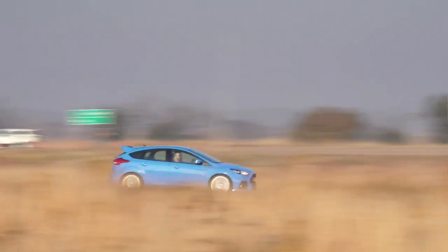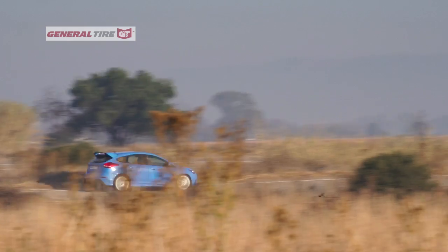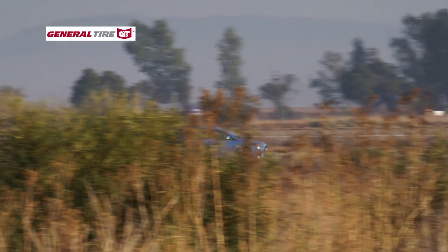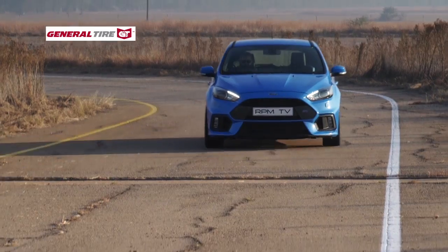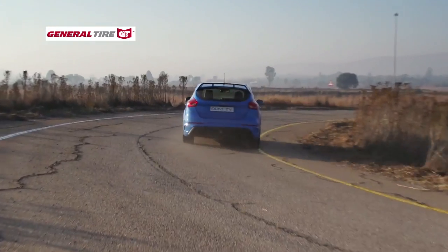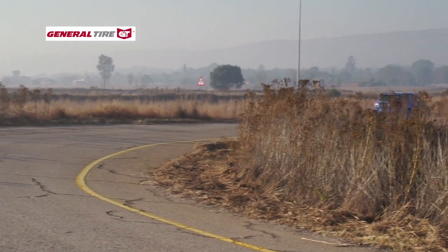But it'll also misbehave if you want it to. Check out rpmtv.co.za for a demo of the Focus RS's drift mode. But what's it like when you're forced to drive it in more normal conditions? Well, we haven't had that much opportunity to, we've had no opportunity to see how it would fare in everyday conditions, but to be honest, it doesn't feel as though it would be that horrible.